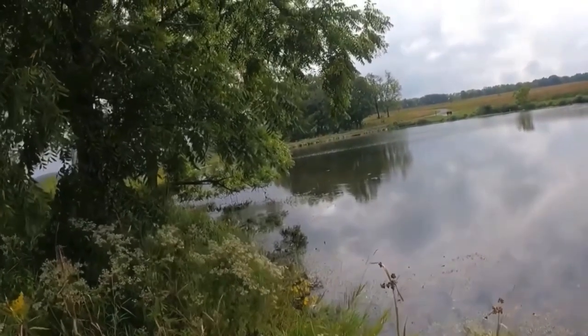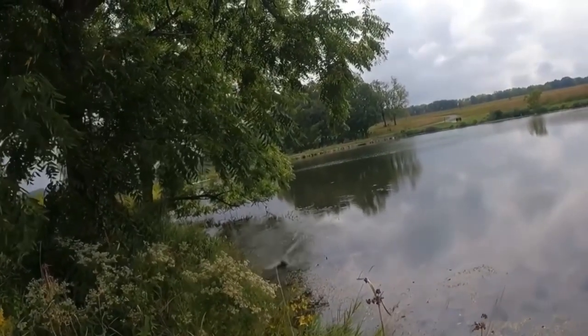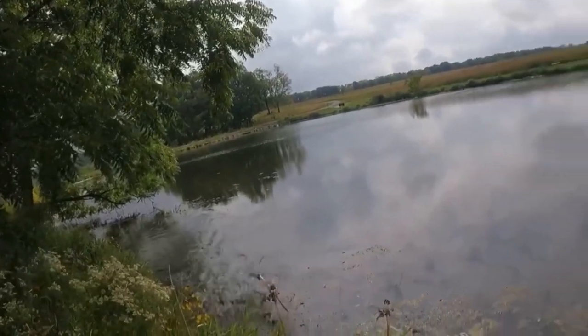Now you're really going to look for structure and cover. What do I mean by that? You're going to look for changes in depth. You're going to look for man-made structure or even natural structure. Rocks, woods, log jams, docks. There we go. Anything that can provide the bass cover, protection, or warmth.